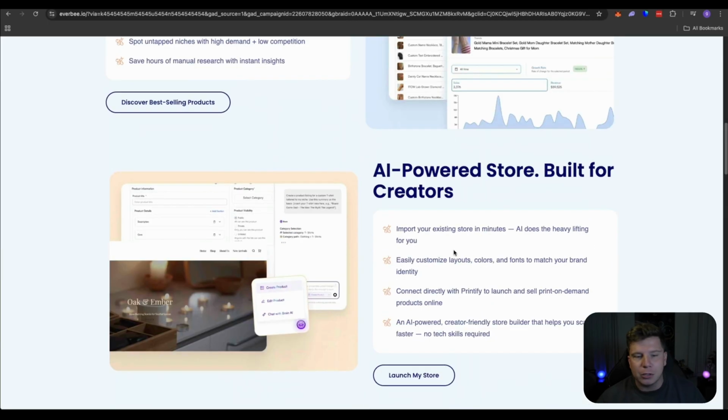I'm going to be making a few videos about this, guys, so I'll touch on every single one, but today we're going to be talking about building stores for creators. So it's going to be importing your existing store in minutes if you want to do that. AI does the heavy lifting. You can easily customize the layouts, colors, fonts, all to match your brand, connect directly with Printify to launch and sell print-on-demand products, and an AI-powered creator-friendly store builder that helps you scale faster with no tech skills required.